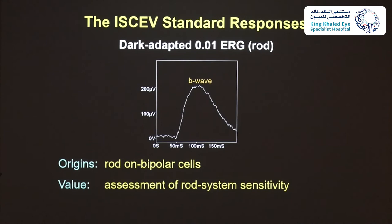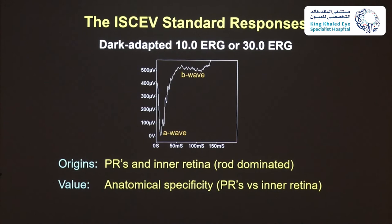We talked about this, and this is the rod specific dark adapted 0.01 candela second per meter squared response. It assesses the rod system. I didn't say rod photoreceptor, and this should be borne in mind. It's the rod system sensitivity. You want to go to specificity and ascribe your components to certain cell types in the retina, then you use the bright flash. Okay?